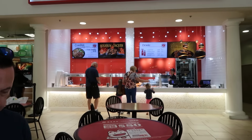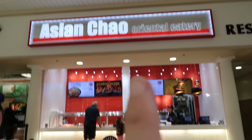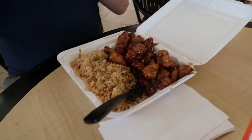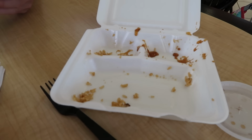We got it when we went to LA last time. So we've got it from Asian Chow Oriental Eatery. It's orange chicken. I've got orange chicken and chicken and broccoli. Nick's just got fully loaded orange chicken. Yummy. I got a Diet Coke. You greedy pig. There was enough there for two people. That's what I'm shopping now.